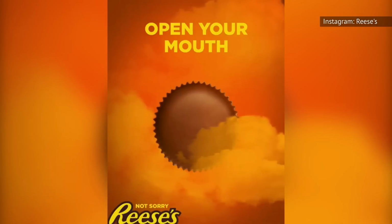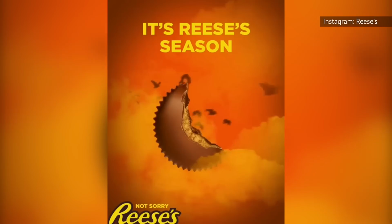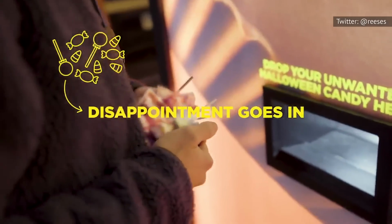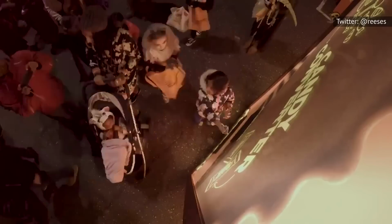But Reese's doesn't have to worry about that, and in 2018, the company came up with a pretty awesome way to demonstrate its superiority. This was achieved by taking to the streets of New York City with a giant orange machine. The idea was simple. People would drop in their unwanted Halloween candy and get peanut butter cups in return. The machine was ready, willing, and able to give out around 10,000 peanut butter cups in just the 5 hours it was out and about. And it was a massive hit.